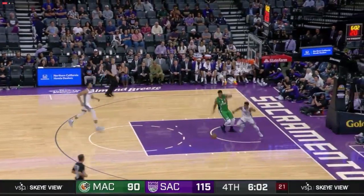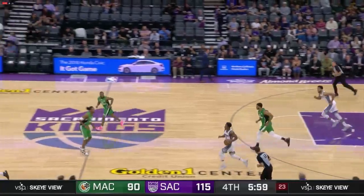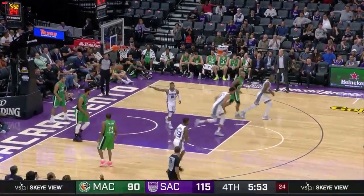And here's a steal. Kennedy Meeks being chased up the floor. The ball knocked out of his hands. Stolen by Yogi Ferrell. He played that perfectly. Long lead pass to the far corner. Here's Mason driving for the layup. He scores the basket.